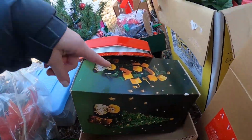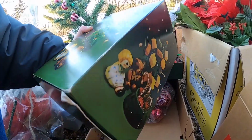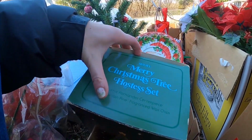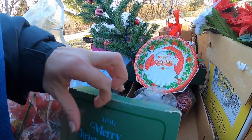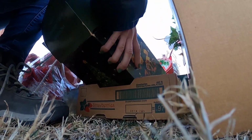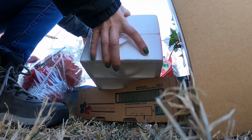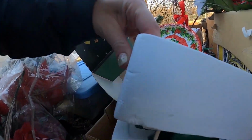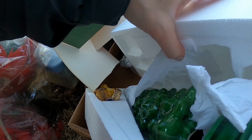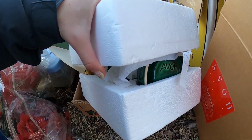What in the world? They put cheese in it? A ceramic tree that holds cheese. What? We gotta take this out. I need this. It is a ceramic tree, but it holds cheese. We need this in our lives.